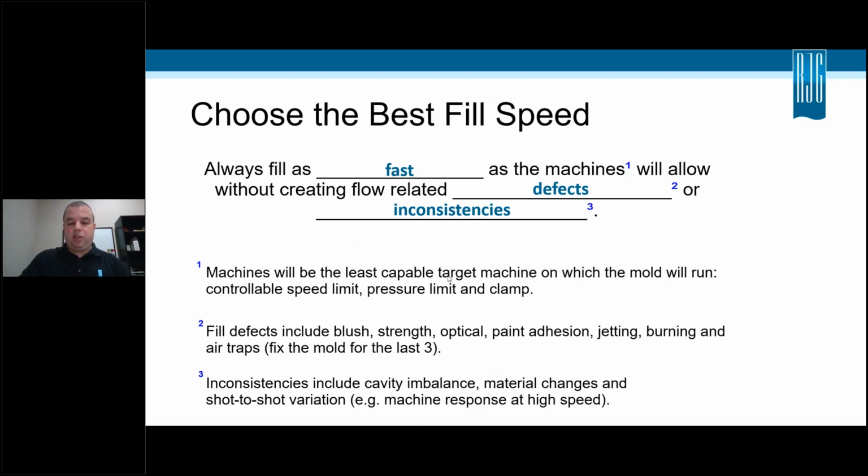So the least capable target machine on which the mold will run for speed limit, pressure limit, and clamp. We have to look at all those things when we're trying to target a machine for a mold. Without creating flow-related defects, number 2 down here, fill defects include blush, strength, optical, paint adhesion, jetting, burning, air traps. So there's a lot of different defects that we might have to change this fill speed on. And then it says, without creating flow-related defects or inconsistencies. So number 3 down here, inconsistencies include cavity imbalance, material changes, shot-to-shot variation. So we've got to make sure our machine's capable of it.